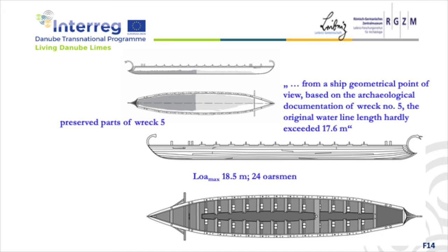And from the point of view of a boat designer, where you can consider the water lines of the individual shape of different levels of the ship body, it is impossible to come to a length over 18 or less than 18 meters. And this size was preferred for the younger experimental reconstructions. And I'm looking forward to seeing what happens with them.